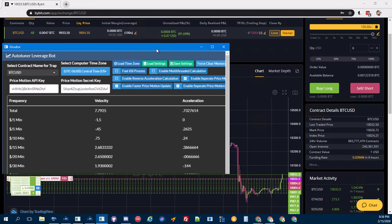Velocity's dropping. That's an indication that it's losing some energy. It's not going any higher. So we'll see. But it's still accelerating upwards. So I guess it's not going up as fast, I'd say. 15 minutes. Total acceleration is half. Okay. I don't think I've ever seen the acceleration be in the 1s or 2s. I think probably when it has those big pumps and dumps, it is that high.